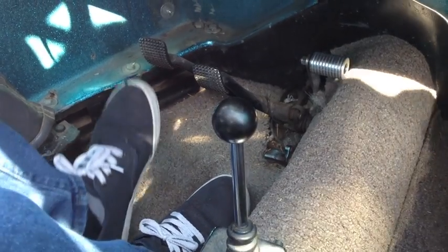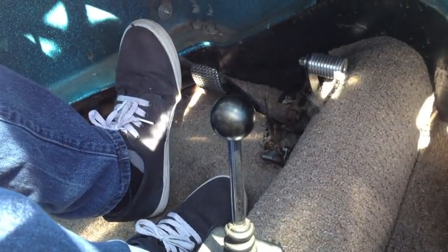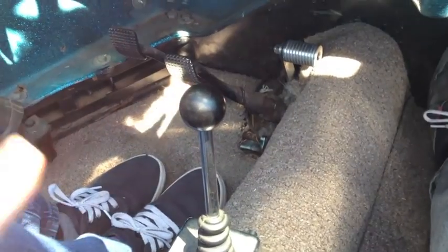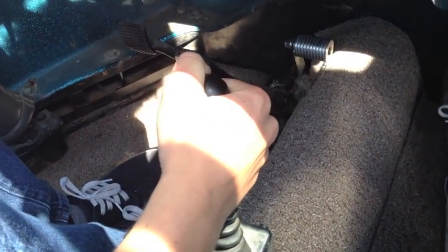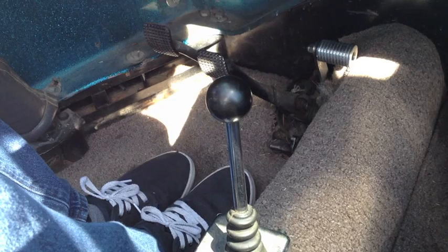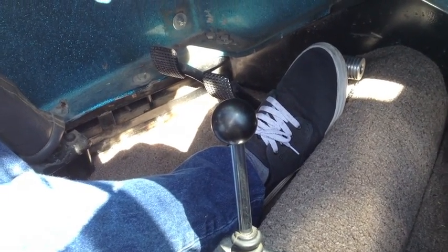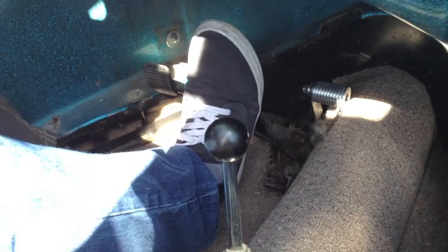When the clutch pedal is pressed in, the engine is disengaged from the transmission. This allows you to shift gears with the gear lever. Once in gear, the car can be accelerated like normal with the gas pedal, and braked normally with the brake pedal.